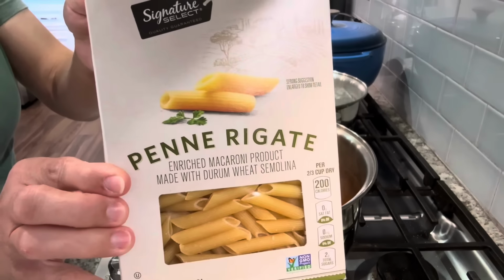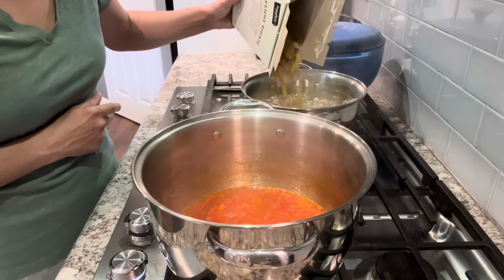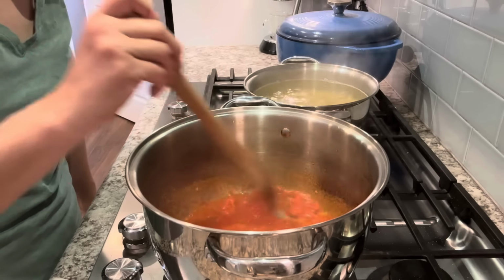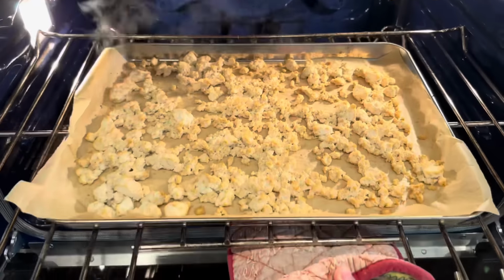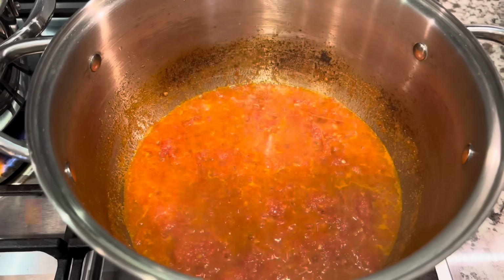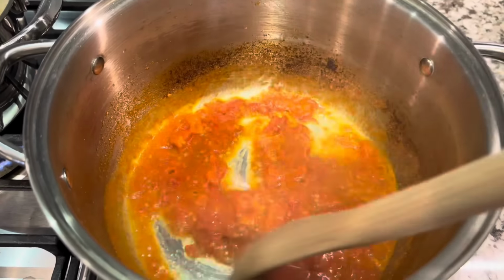Just keep a close eye on it after 10 minutes or so to make sure it doesn't over reduce, which I did accidentally. But I'm using some penne pasta that I have in the pantry, and this cost me about $1 when I purchased it. So it may just depend on if you can find some on clearance or what the prices are like. You can also check and see if you can find a small 7-ounce bag for about 29 cents, and that's usually in the Hispanic food section.